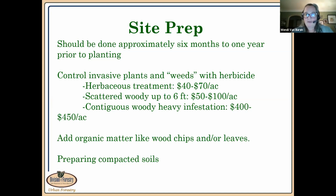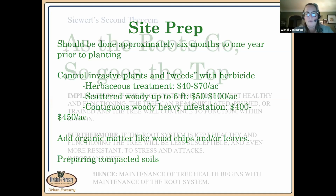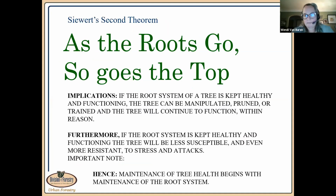I don't know how many of you have taken TCA with Lola, but I'm going to go through the recipe real quick, because basically what we're doing is we're adding air and water into the soil profile so tree roots can grow. Tree roots don't grow well in compacted soil because there's no air and water. This is Alan Seward, who is up in the Cleveland area, and he has a theorem that says as the roots go, so goes the top. The idea here is that if your roots are healthy, the top of the tree is going to be fine. So it's all about getting that root space going.